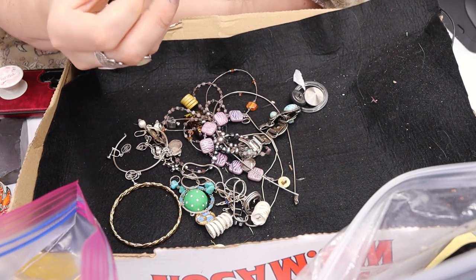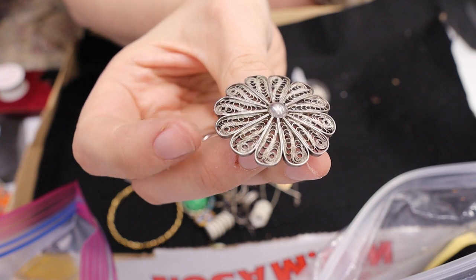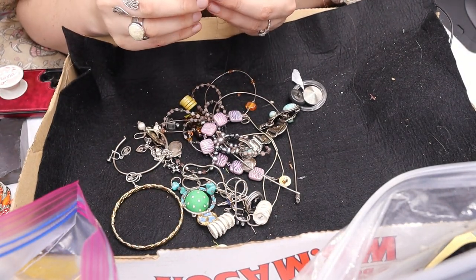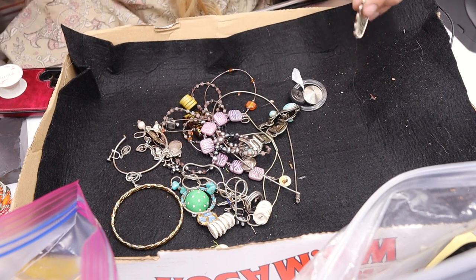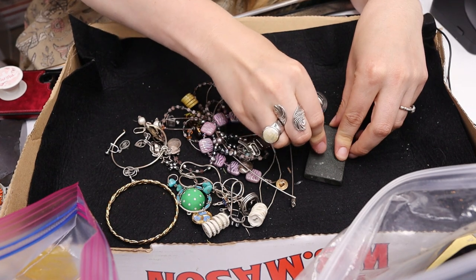Okay, we have this. Might be sterling silver with the filigree. It's a little pin. Let's see if it's marked anywhere. It is not. Let's do our little test. Do it over here.